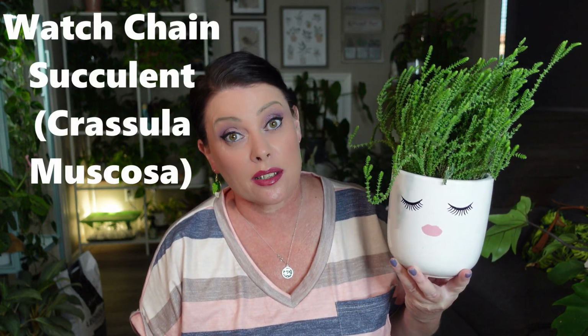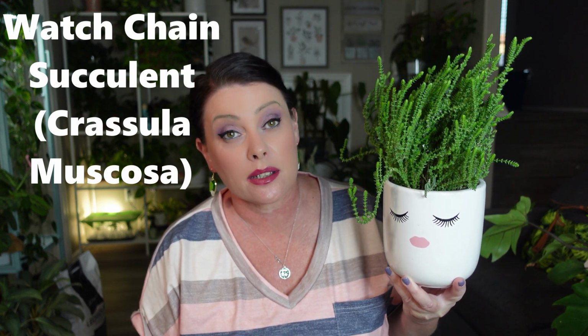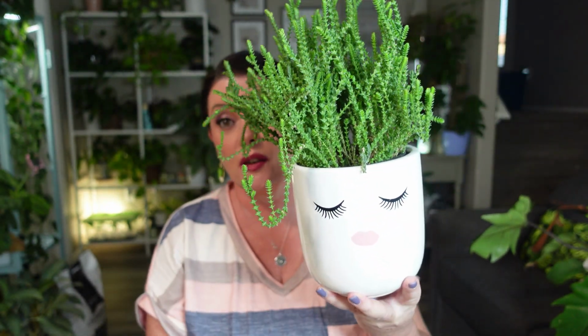So this next plant is a fun plant, and it is one of my favorite succulents. It is the watch chain succulent. You guys, I love this plant. I have had it, it's been a year now. I got it in October of last year, and it's just so cute. And it makes it even cuter in this little face pot. But I've had a couple of watch chain succulents, and they do really well.